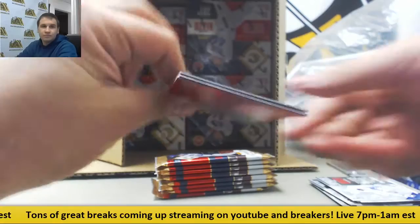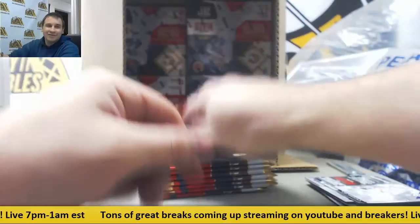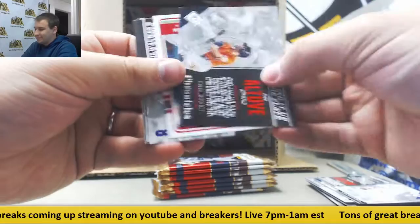Auto for the Rockies, Antonio Senzatela. That's a base auto. No, I don't work at GameStop anymore, so I can't take them anymore. Contact me 8 years ago, and I might be able to help you out. Ryan Braun /99 for the Brew Crew.